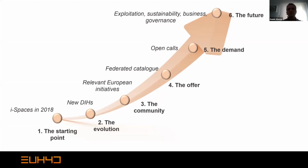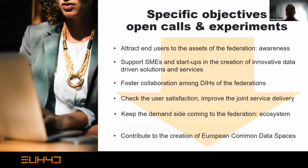The project for us aims to be just a starting point of a long-lasting federation that will, let's say, survive after the project. So for that, we are trying to elaborate a sustainability model, exploitation and business model to rule the federation once the project is done. Here I have highlighted some specific objectives that we also want to achieve with the open call and the experiments, of course. And this is what we are doing now, and with all these activities to attract end users and to create awareness of our activities and our services and our assets also, but also to support SMEs and startups in the creation of these innovative data-driven solutions and services, as I mentioned before.